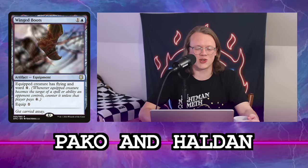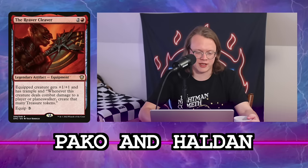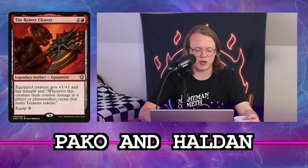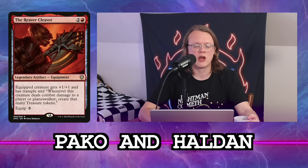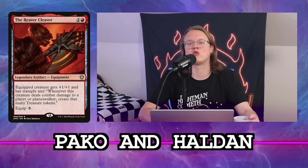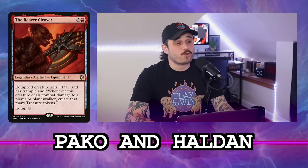And then the other one is the Reaver Cleaver. Yeah, this one's neat. Have I seen this card before? Oh, yeah. It gives a creature +1/+1, trample, and whenever it deals combat damage to a player or planeswalker, create that many treasures. Ooh, I like that it says or planeswalker. Yeah, 3 to play, 3 to equip is a decent amount, but that amount of treasures is great.